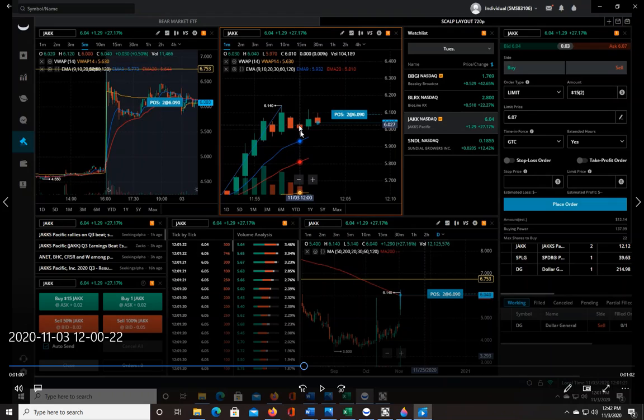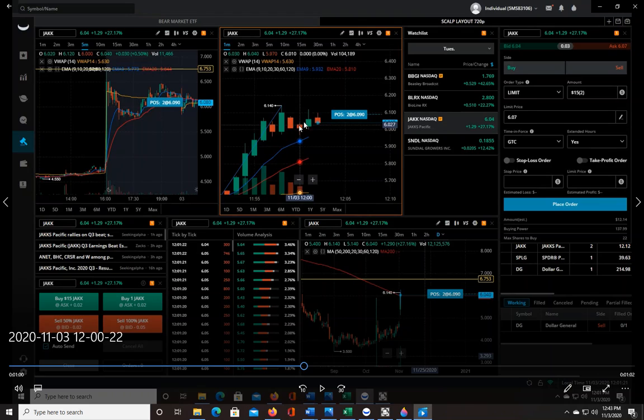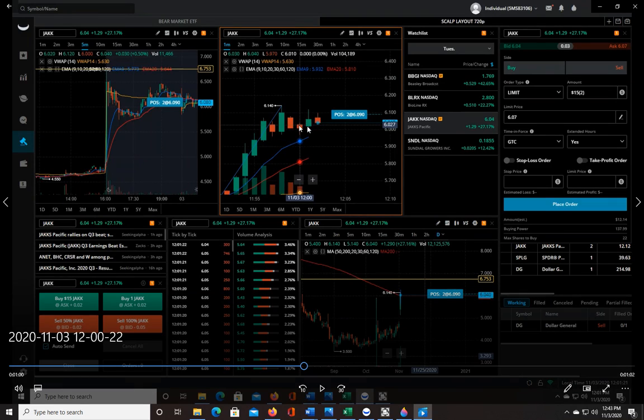Yeah, so the high of that candle was 604. So if I would have used my stop limit order, I would have been in at 605, and I probably would have caught that pop with at least one share. If I did that, I would have made 7 cents right there, minus the 2 cents for selling. So only 5 cents, but I would have still been in the green, even though it's small.